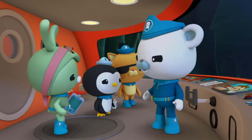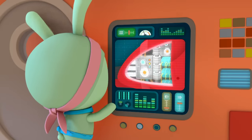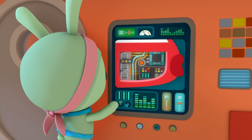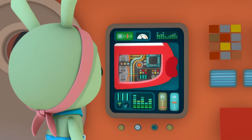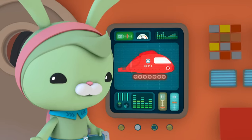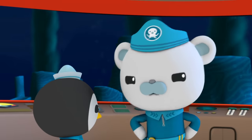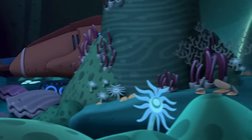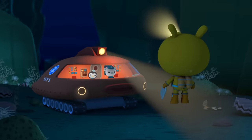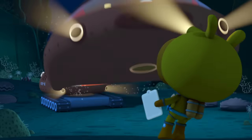That was a close one, Tweak. How's the GUP-X doing? Engines are still running. Computer is online. Super tough outer shell is handling the heat just fine. Good. Let's continue the inspection away from these hydrothermal vents. Okay, Cap, activate the glider. Glider, check.